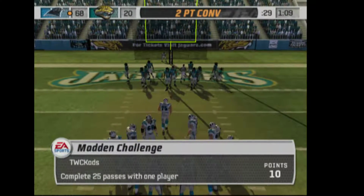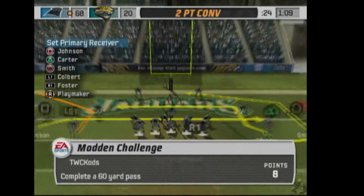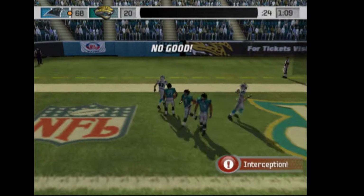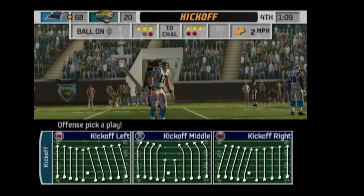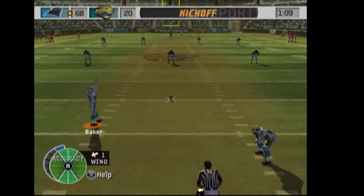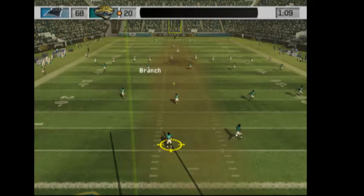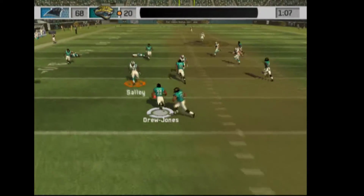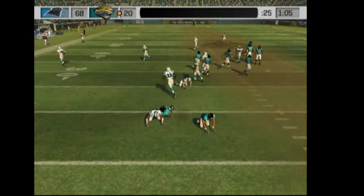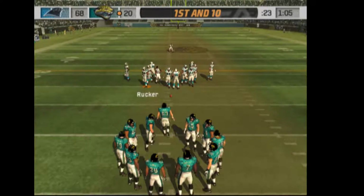The coach is telling them to go for the 2. Throwing on the run. The 2-point try is no good. Jason Baker will be kicking off. Sends it sailing from the 6-yard line. Number 32 returns this one to the 22-yard line. Ball on their own 22.